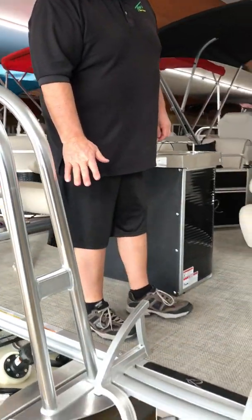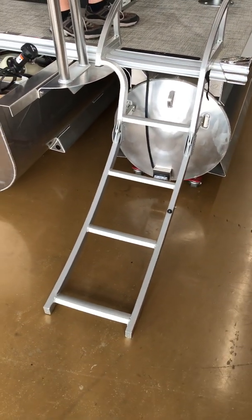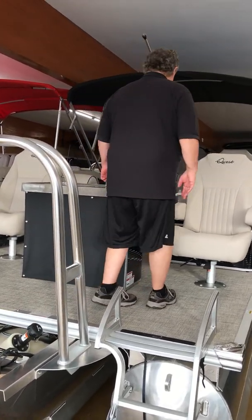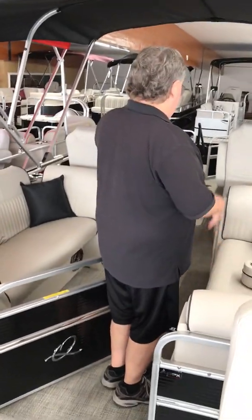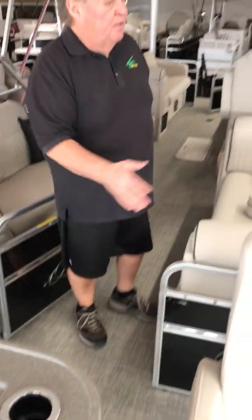This is a 4-step ladder that tapers out, which makes it really easy if you've got a bad knee or a bad hip of getting in and out of the boat. So you run through this boat, again, this is just a 27 Avante like the first one, and it's just a different floor, obviously, bar instead of a fishtail.